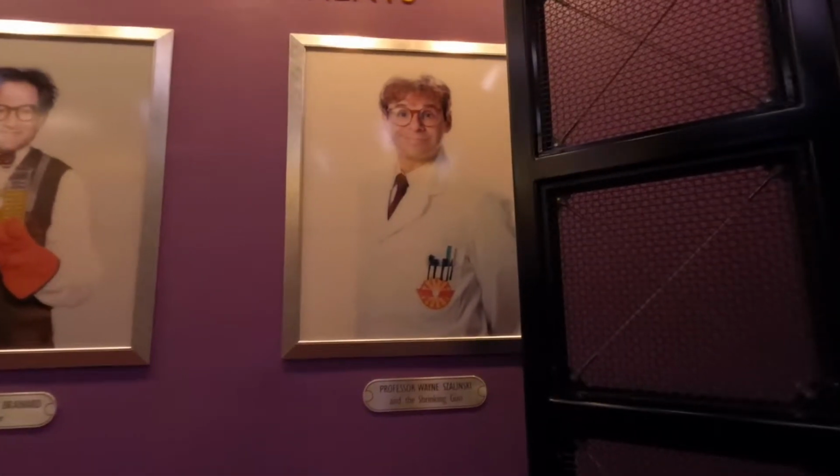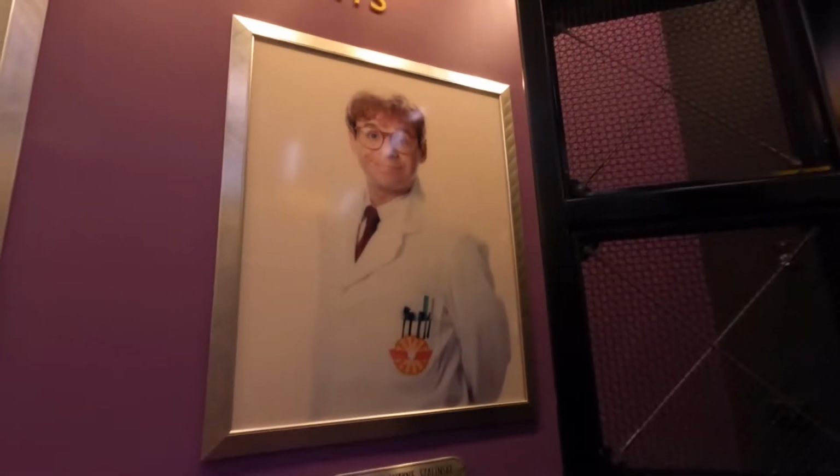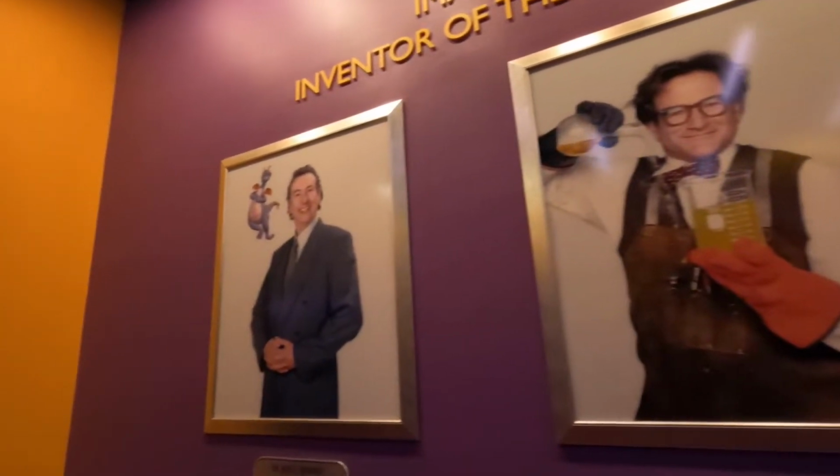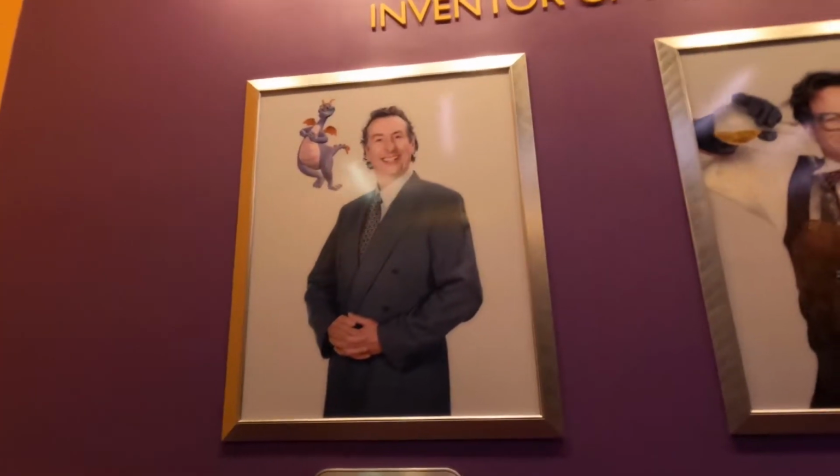Well, aren't they throwing it back, folks? Look at, we have Honey, I Shrunk the Kids. We have Flubber. And then, of course, we actually have Dr. Channing and Figment from Journey into Imagination.